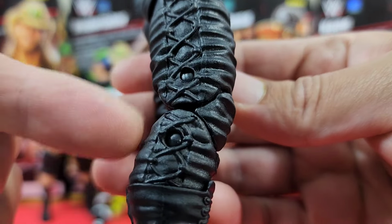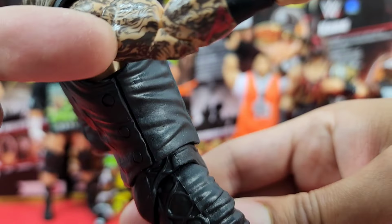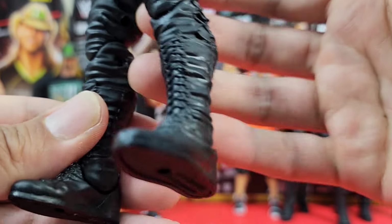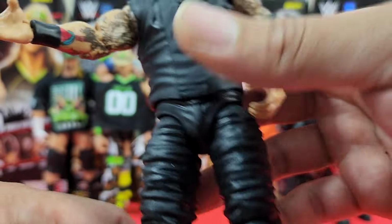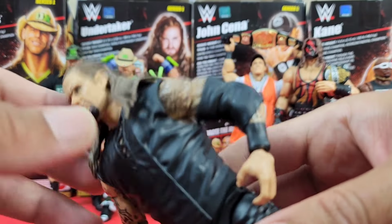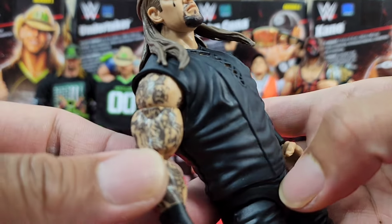And now, it is not pinless, which, again, we're getting pinless elbows. Why are we not getting pinless knees? That is my only complaint that I can really take away from this figure, dude. This is going to stand pretty solid as one of the top figures in the set. I love the tattoos. I actually love the skin tone look too, you guys.